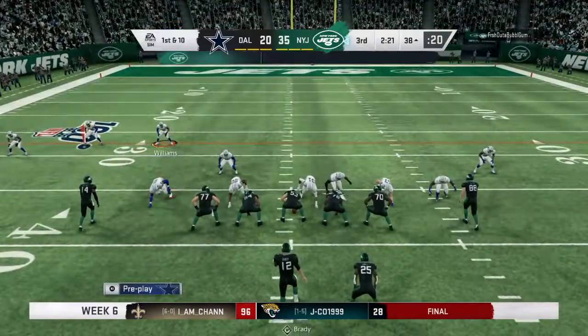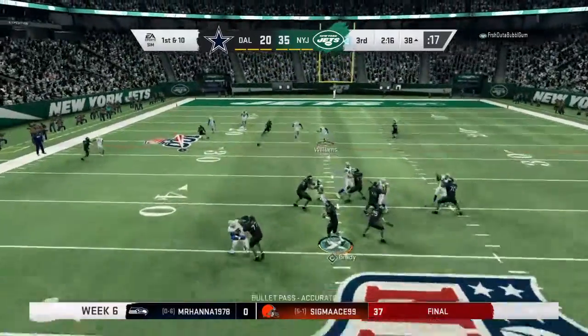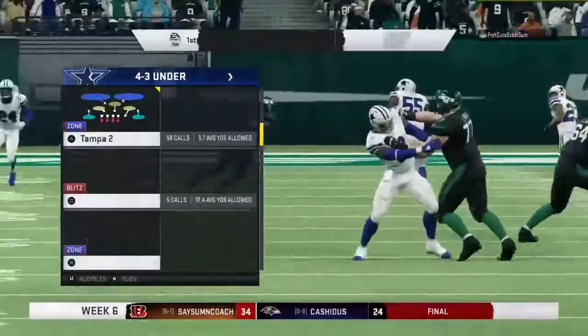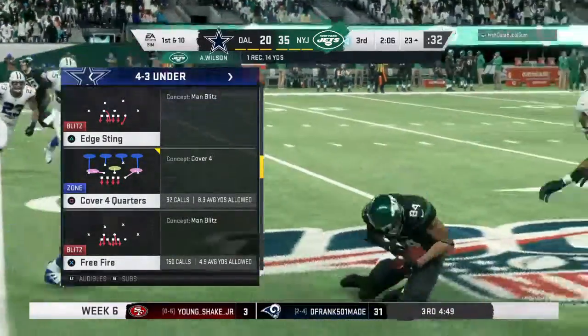So from Cowboy territory now, here's 1st and 10 at the 38. Brady to throw again. And complete. This is Albert Wilson. Back-to-back nice gains. That one for 14 yards and another first. And with that last play, he's now up over that 300-yard mark.